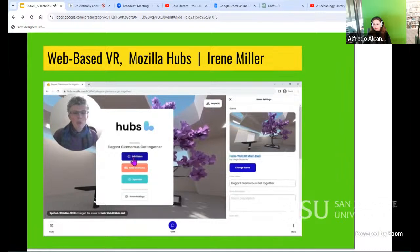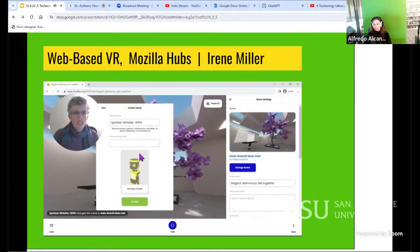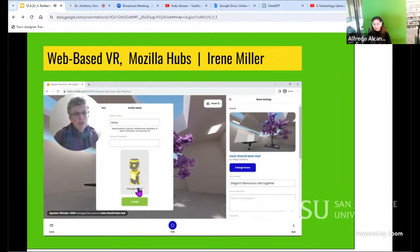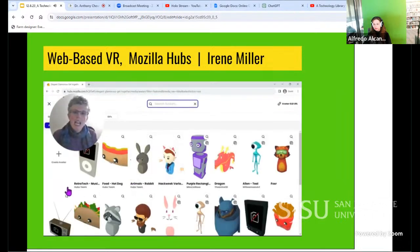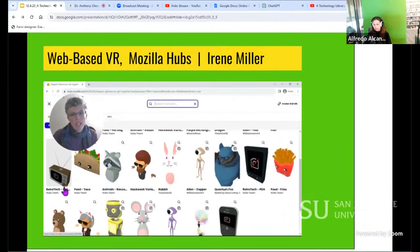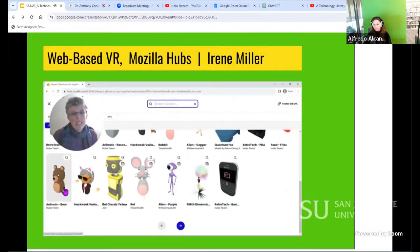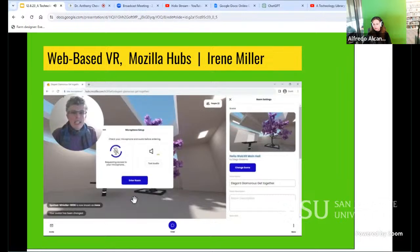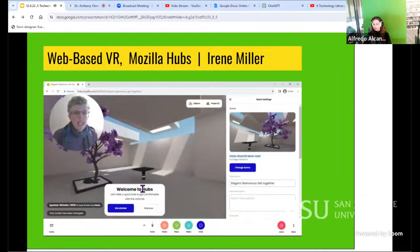Okay, so I'm going to join my room, and I am a yellow robot, Spotted Whistler. I think I'm going to change my name to my actual name, and maybe I'm not a yellow robot today. I can pick from a bunch of different avatars, and these are also pretty fun. I think that maybe I'm a purple alien today. So, I'm going to let them use my microphone, and I'm going to enter the room.